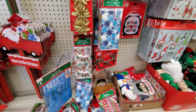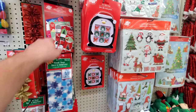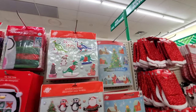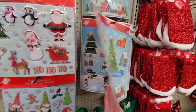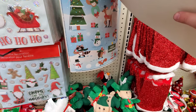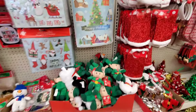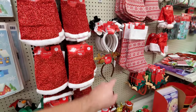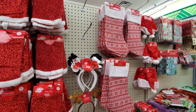Very cool. They have all kinds of treat bags, silly glasses, tic-tac-toe, gift tags, door covers, and here's window decorations and window clings. These are nice. I like these ones. Oh, look at this one with the raccoon, and that looks like a hedgehog on there, and the owl. That's very cool. And they have little tiny tree skirts, headbands, and they have some stockings as well, little Santa hats.